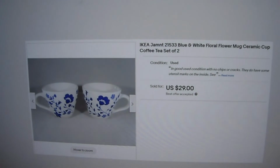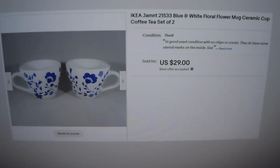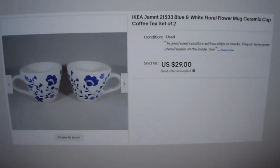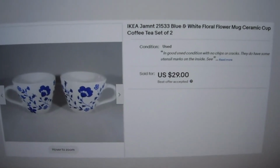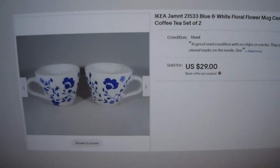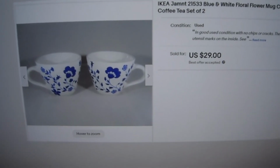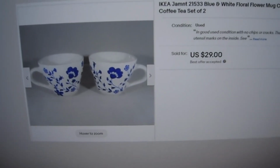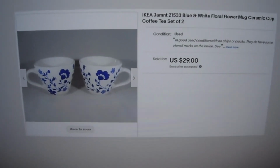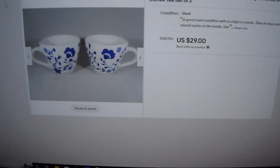Okay, so in the last video, I had shown you these IKEA mugs, which were one of the first things that I picked up last time, and I had paid 50 cents a piece for those, so a dollar total, and those actually sold for $29. The mugs did have a couple of utensil marks, so I couldn't sell them as high as I had seen them going for on eBay, because I think I told you guys they go for closer to $40, but still $29 being sold from a dollar into them is great. So yep, those were good.